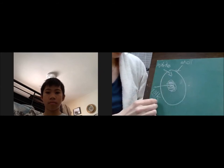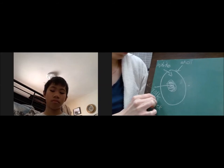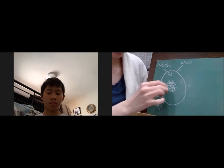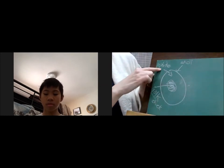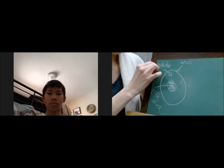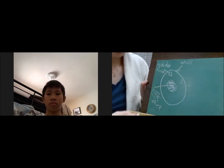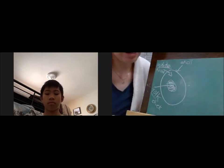The yolk, the yellow part, actually turns into the chick. Let's say we're talking about normal, regular eggs from chickens. So the baby chick, that yellow thing is turning into the baby chick. And then this white part out here is actually the food for the baby chick while it's in the egg. Does that make sense, kind of?